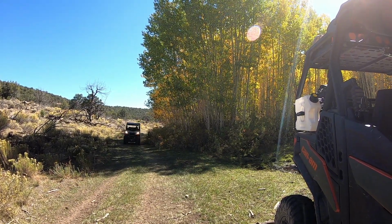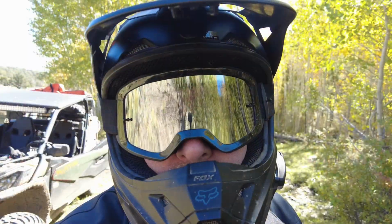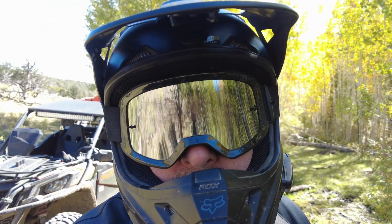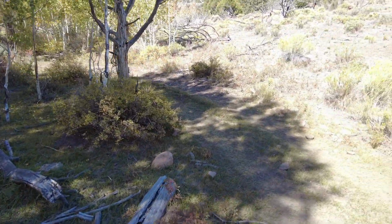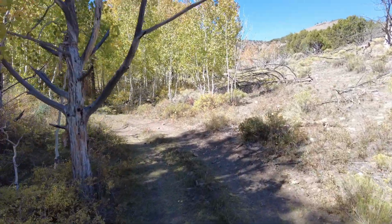So we did this trail a couple of days ago, and the trees here were still pretty green. We thought we'd come back a few days later, since we've had some frosty nights, and see if it's turned any more yellow. But yeah, still looks kind of the same. Maybe a little more yellow, but not much.